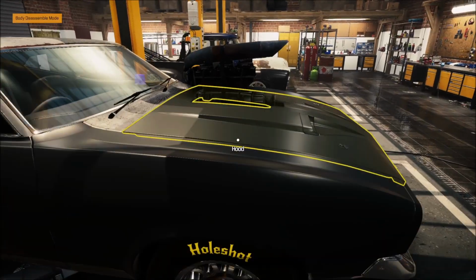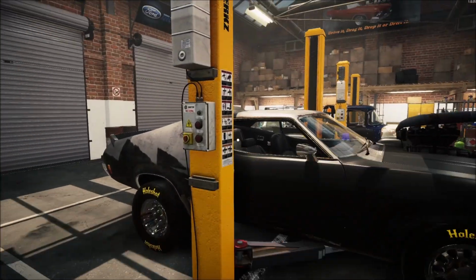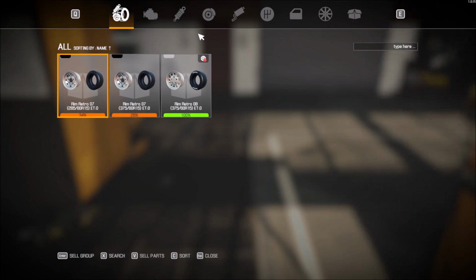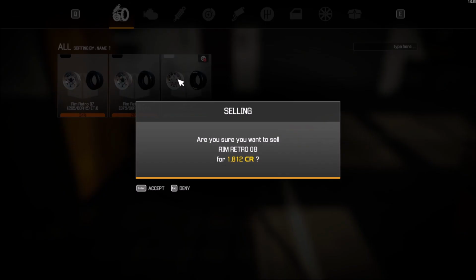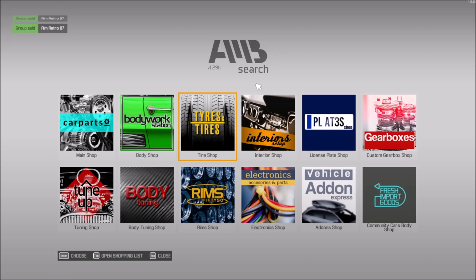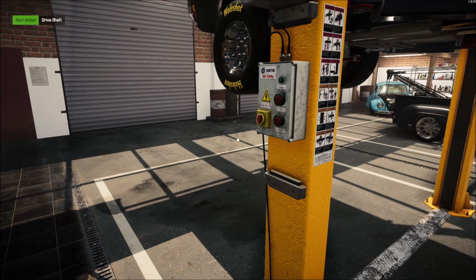Okay. Woohoo. All right, let's do a quick check on this. I think we don't have a drive shaft. Let's go ahead and do that. I talked about the stupid drive shaft for I don't know how long, right? That's done, that's done, that's done. Okay, we're good. Drive shaft. Go.